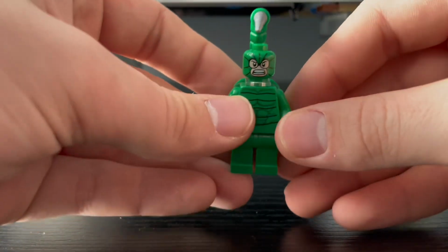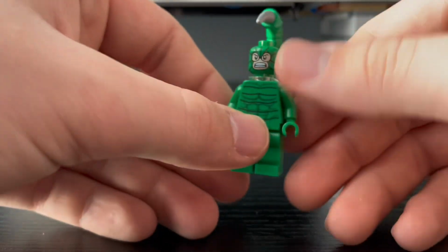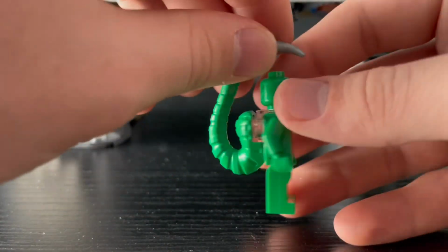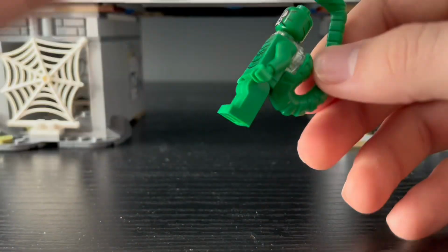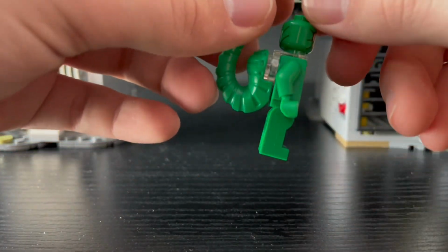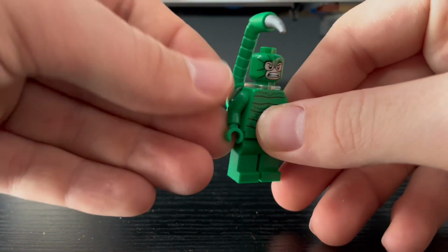The next minifigure of the set is Scorpion. Now, this is a really good looking minifigure. Very underrated. It's not the best figure of the set, but I do think if it came in a different set, like a tinier set, it would definitely be a standout for a lot of people. But there's so much other better minifigs in the set that they just all bring this one down.